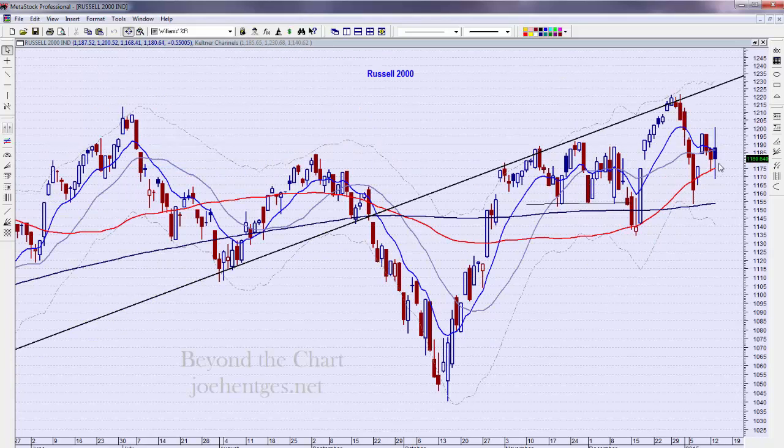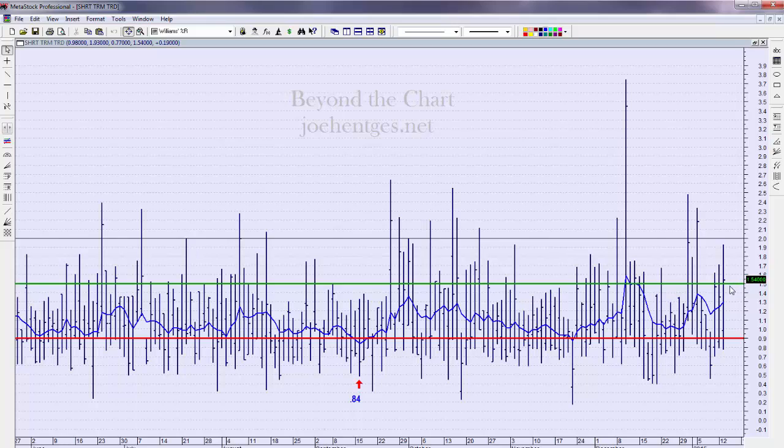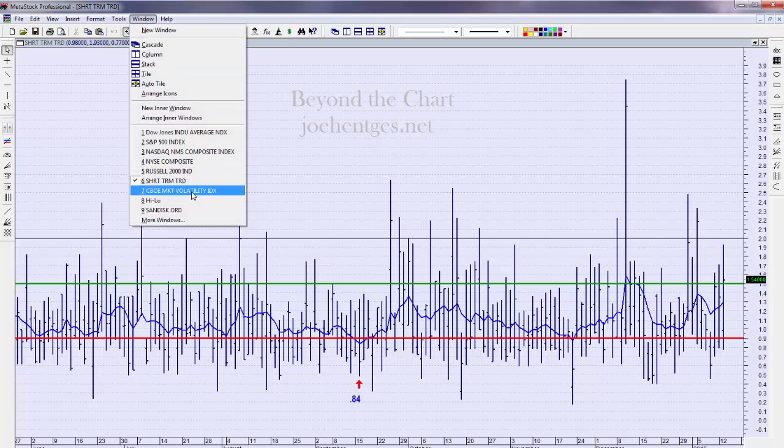Russell 2000, same type scenario. The short-term trading index ended up 1.54 for the day, so the 10-day is right in here, 1.29. Again, in the middle, but starting to creep up a little bit.